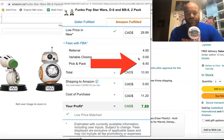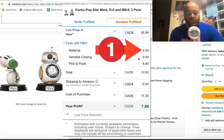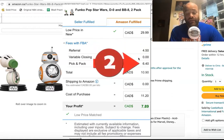I can make a video just on fees alone, and I think people need a smack upside the head when it comes to fees, because you can't complain the fees are too high on this stuff when they're not. They're just absolutely ridiculous to say the fees are too high. One, you have to pay Amazon a commission either way. It's their platform, and that's where they're making their money. And then 2, in Canada especially, you can't get a better deal than what Amazon offers you to get products to your customer.